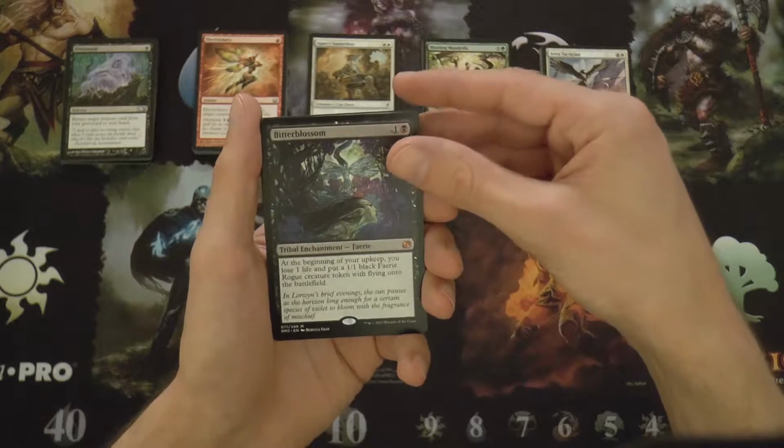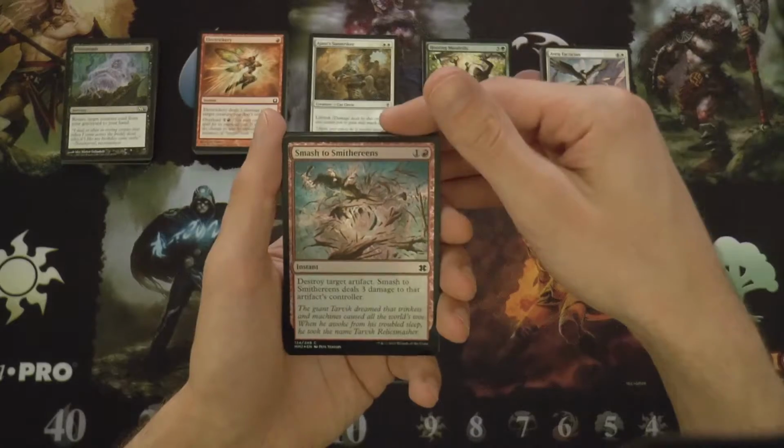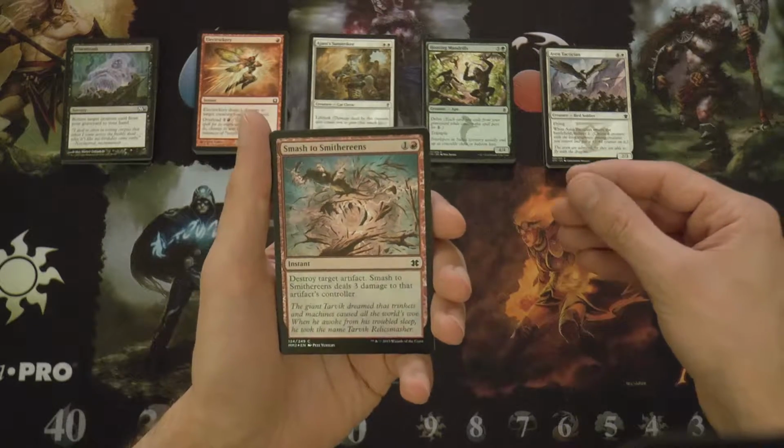And we still have a foil in here. So is it something? It's a common. Oh baby! It's a foil Smash to Smithereens. That's one of the coolest common foils you could possibly acquire in this set. This is worth like $4 or $5.